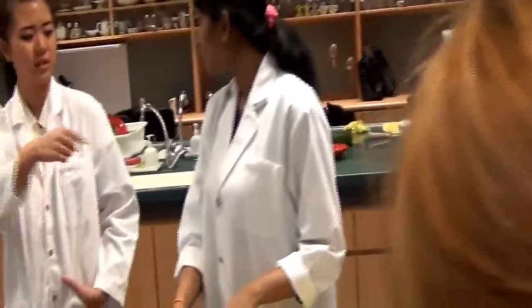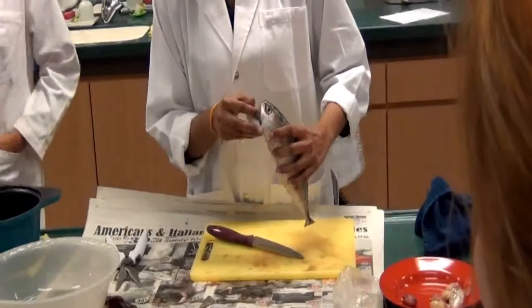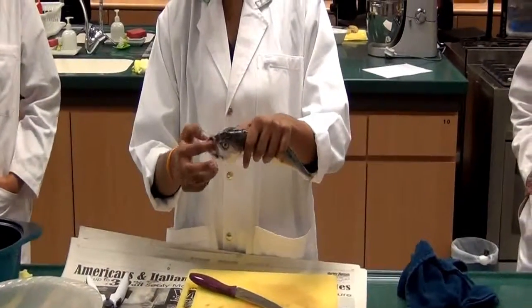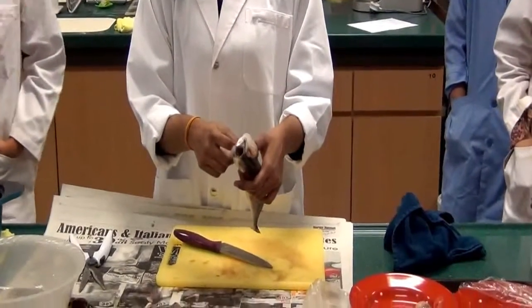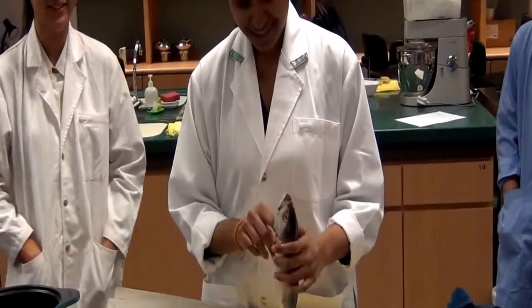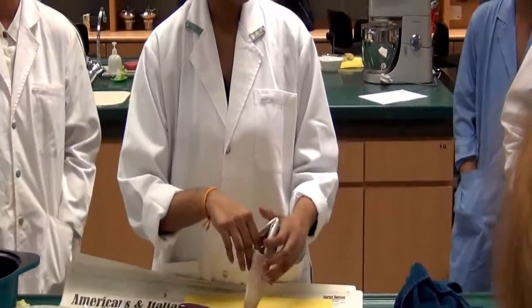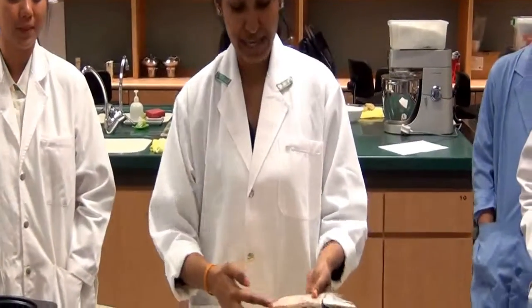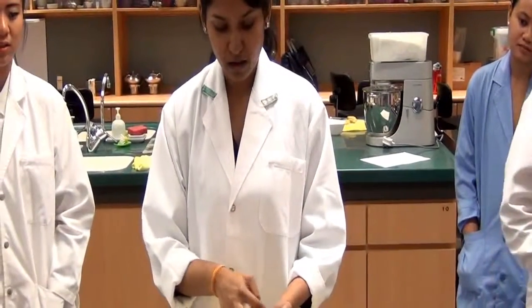So yes, any questions? That's a very creative question. You can try, but it's not a chicken. You stuff it from here. Over here there's a lot of bones. If you have deboned the fish, you can try that. But you would probably want to stick to the tried and tested ways of either making an incision at the underbelly or along the back of the fish.